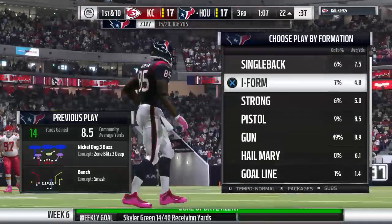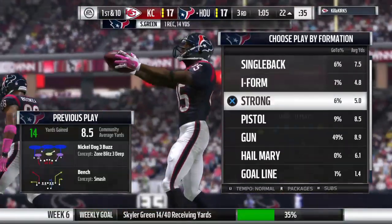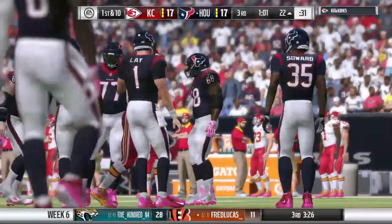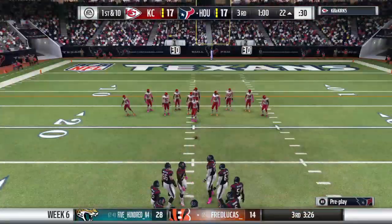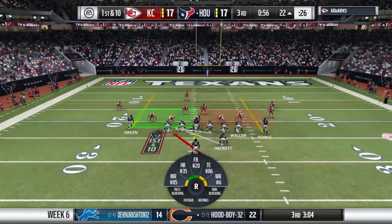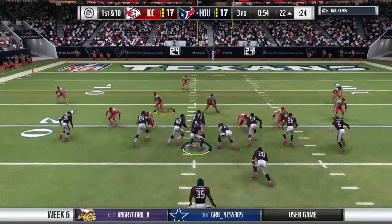A good gain of 14 there, and it moves the chains. Really nice little connection there. They go with the corner route, and it works out well. And the best way to set up the corner route is to throw slants throughout the ball game so that when you're able to get back outside, the defender has to respect the inside game.